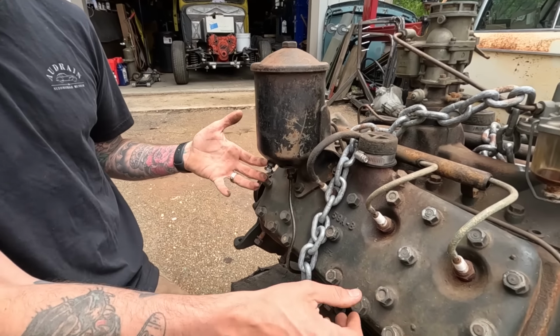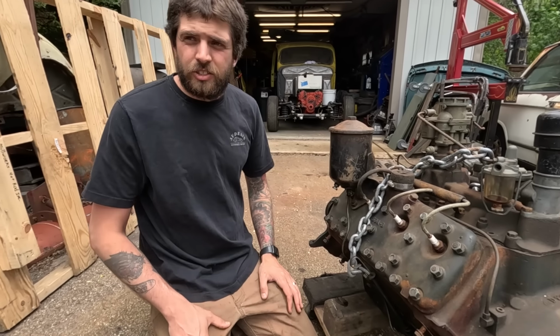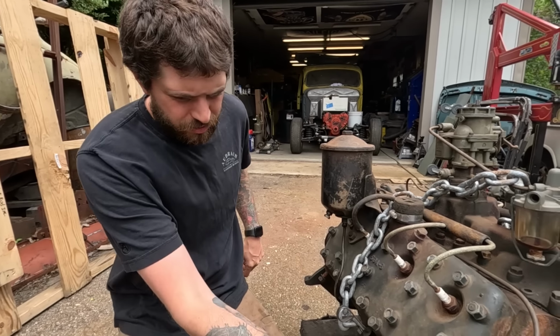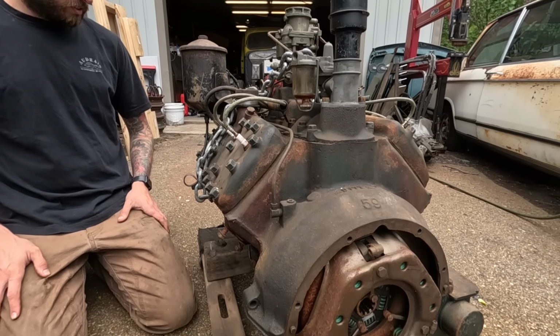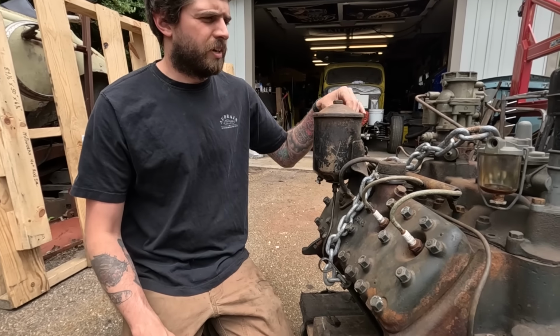Because I don't know if I want to take this off and then risk head gasket leakages and stuff, because that motor has had those head gaskets on for a while, and I don't think they're going to come off in one piece. Yeah, it's kind of a trick there, but whatever. It's neither here nor there. But we'll figure something out.